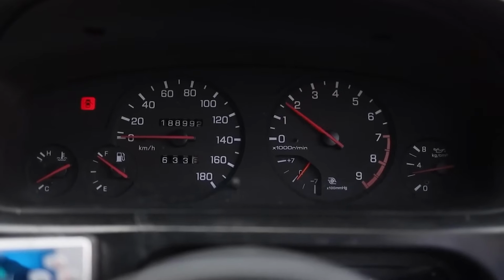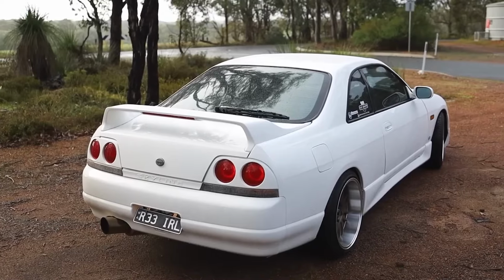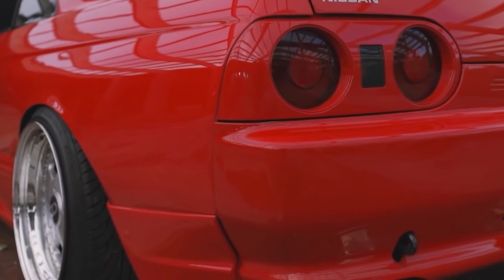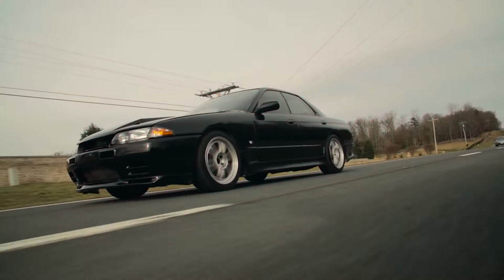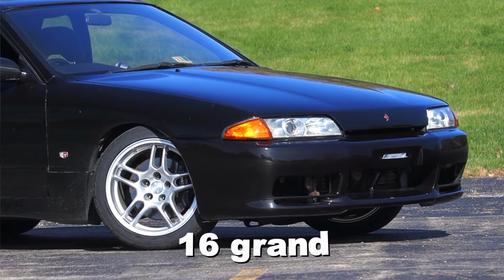A 200-plus horsepower rear-drive stick shift sports car with ageless, sexy coupe styling. Oh, and you don't have to pay for a GTR either. We found this GTS Type M with larger wheels and brakes for only 16 grand.